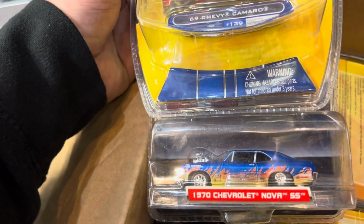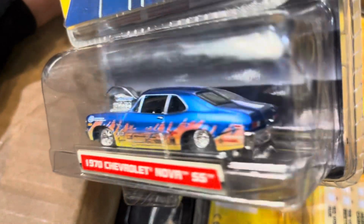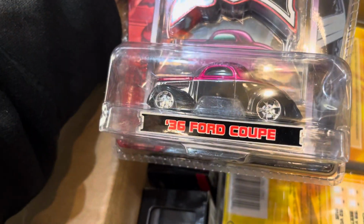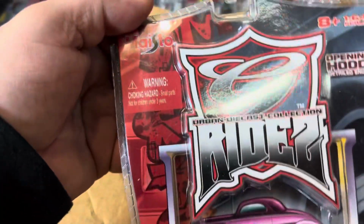Beautiful paint job. Those big wheels on the back. And 1970 Chevy Nova SS, guys. Yeah. Wow. Yeah, I've seen some of those cars like that. At a car show that looked like that. Exactly like those. 36 Ford Coupe. Nice paint job. Two-tone. That's from My Isto, guys. This opening hood. That's cool.